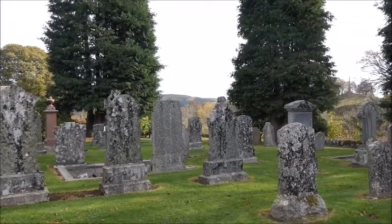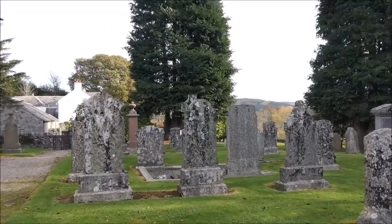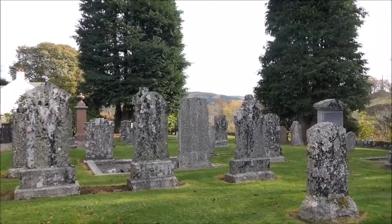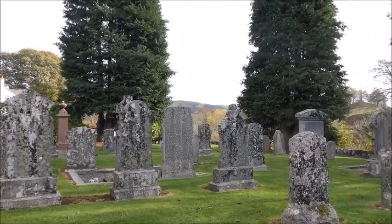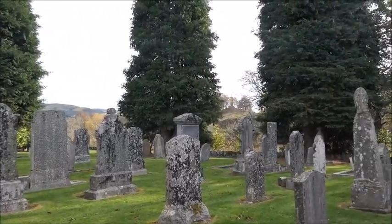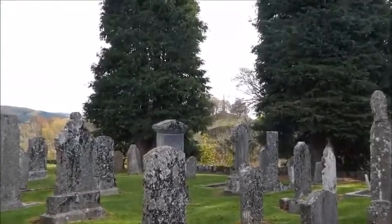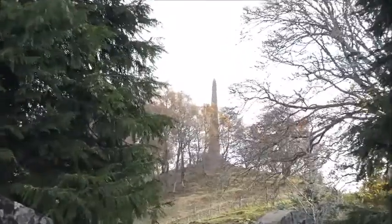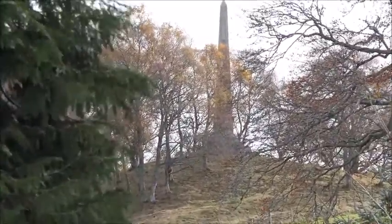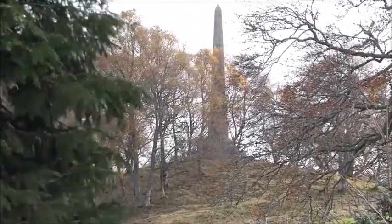It's always nice to see the actual backs of the stones, and see the history on those. And in the distance you can see woodland, and then I noticed in between the trees there is a monument. I don't know what that is. That's something to explore at a later date, I think. Anyway, cheers all.